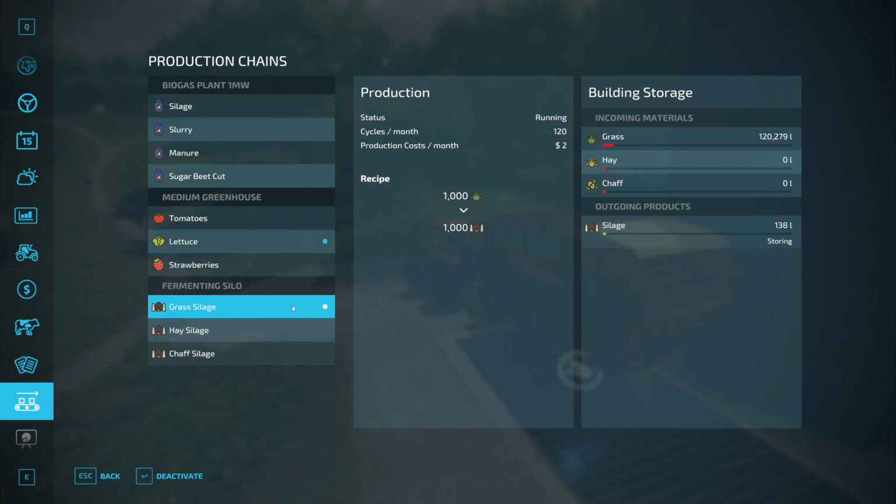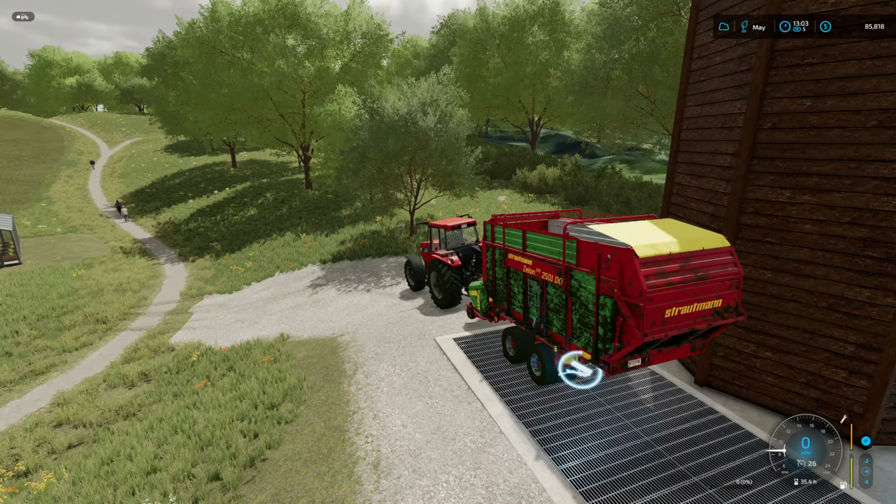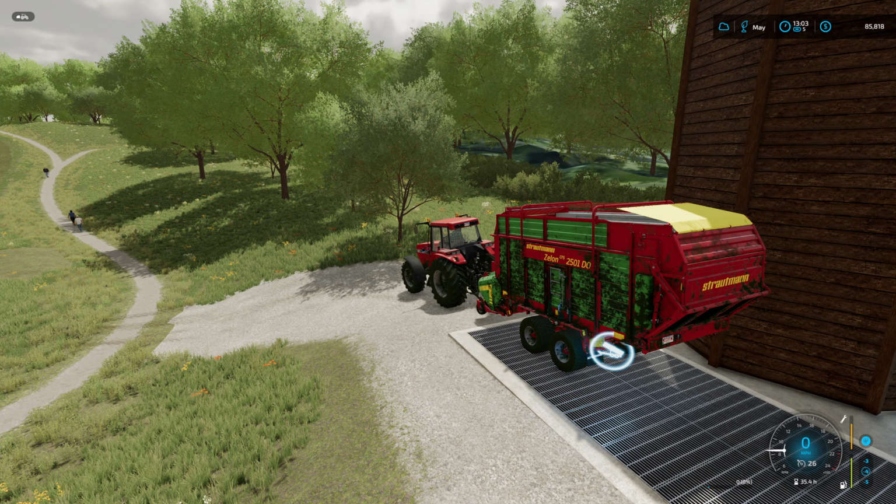But that is now active and processing the grass into silage. So hopeful that we'll have a great deal processed by the end of the day, and we can get that over to the BGA.